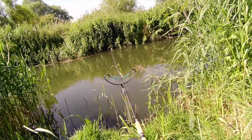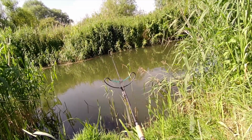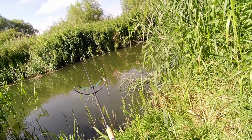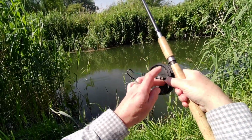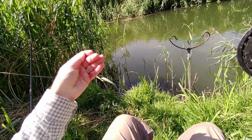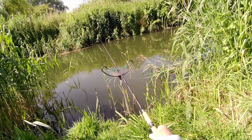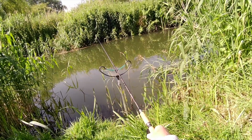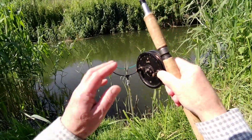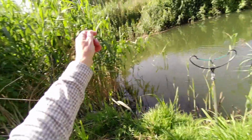Something's just shown some interest. The float sort of pulled a bit, but not enough to hit anything. And it's lying a bit flat now, so I think something's interested. No. But anyway, that was definitely interest, so things are looking better. Yeah, okay. Yeah, there's definitely something interested. Oh, there's a small roach, but it came off. So we know what they are now.